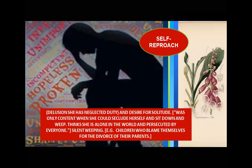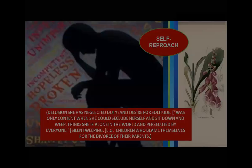And children who blame themselves for the divorce of their parents. In the children also, they blame themselves. The parents were divorced, they are separated from each other, because of this child.